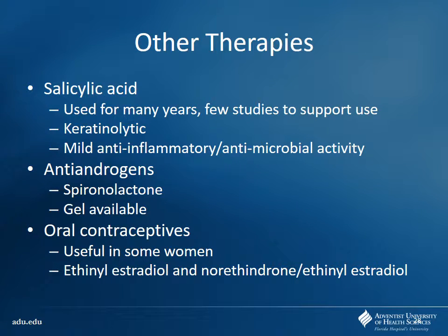Some other therapies that we can potentially try. So salicylic acid, it's kind of an aspirin derivative. It's been used for many years, but there's actually not really a whole lot of studies to support this. It's a keratinolytic, so it's going to help destroy some of that skin there. You'll see it being used for other disease states, things like warts, for that keratinolytic action. Also thought to have some mild anti-inflammatory, antimicrobial activity, but usually not going to be used for acne specifically.